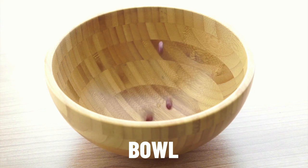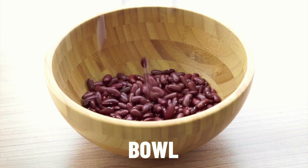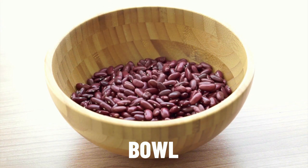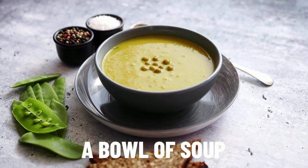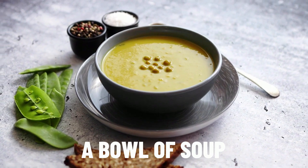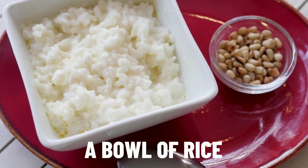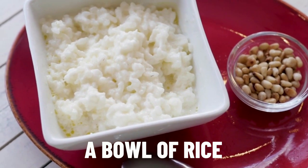Our next container is very useful in the kitchen. A bowl. Repeat after me. Bowl. We could say a bowl of soup. Or how about a bowl of rice?